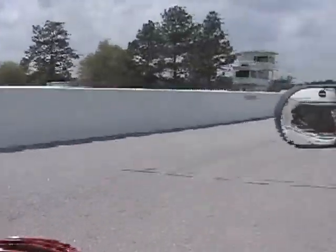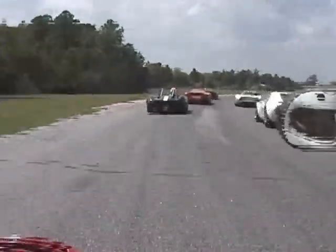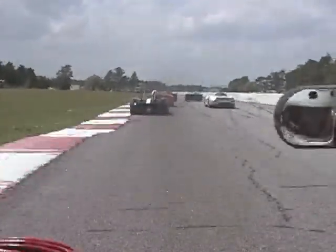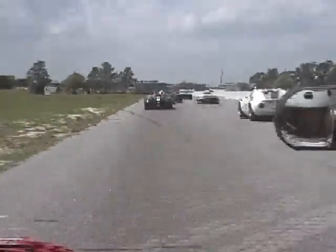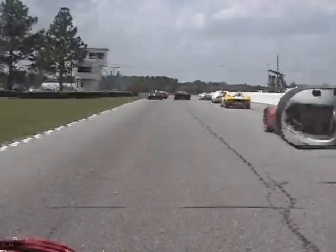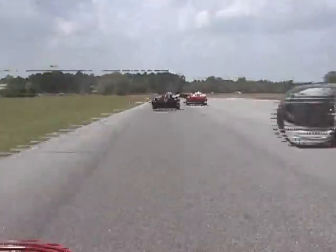Once again, we exit turn 10 for the start of the race, with cars behind us that are faster on the straight. Paul Flowers is just ahead of us in the green Elva Mark 7, and Lee Bryan is alongside in the yellow Elva Mark 7. We see the green flag and the feature race is underway. Again, the Lotus 23s pass us.